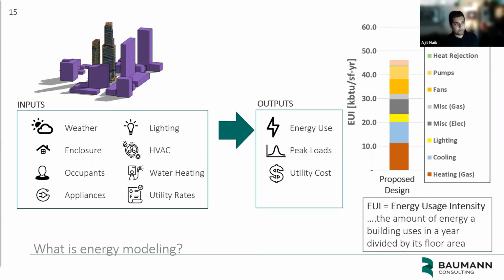So on the whole, that's what energy modeling is, and that's kind of how it works. So I'm going to pause here. Do we have any questions so far?